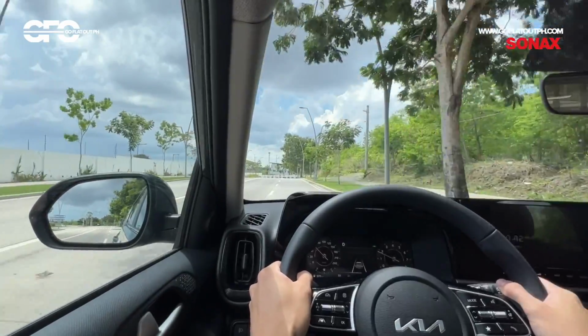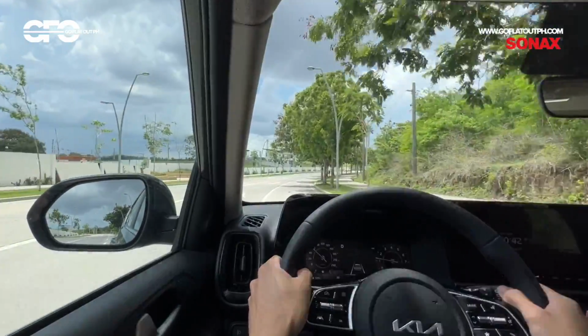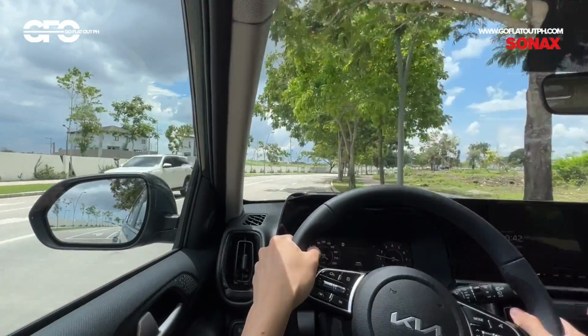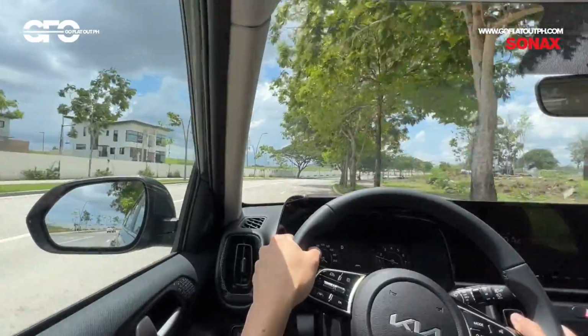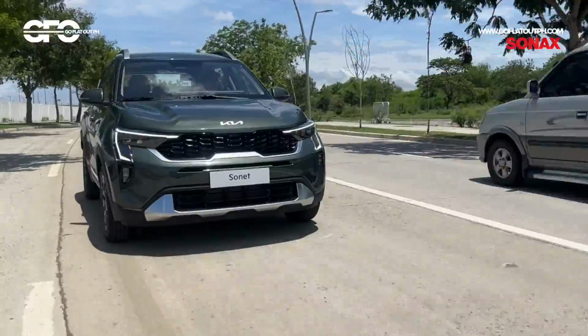It's very rigid. Of course, what I mean is relative to the class, kasi syempre you're not gonna expect BMW levels of rigidity and refinement. And so basically, yun nga, here with the Kia Sonet, this I think is the best in terms of the driving dynamics part in this segment because of the overall refinement that this car has compared to all of its competition.